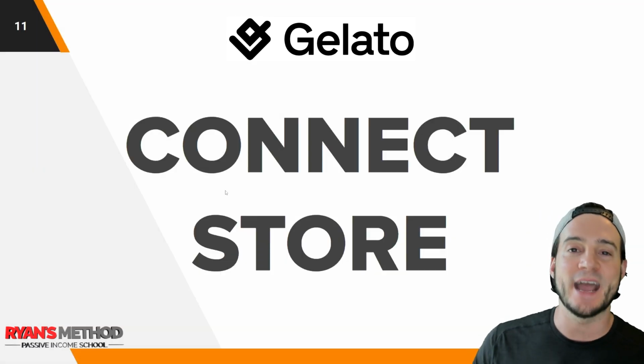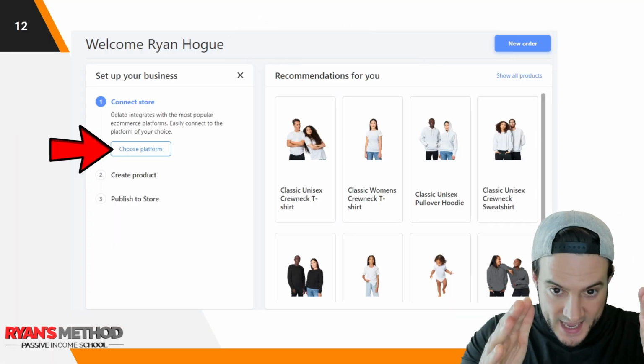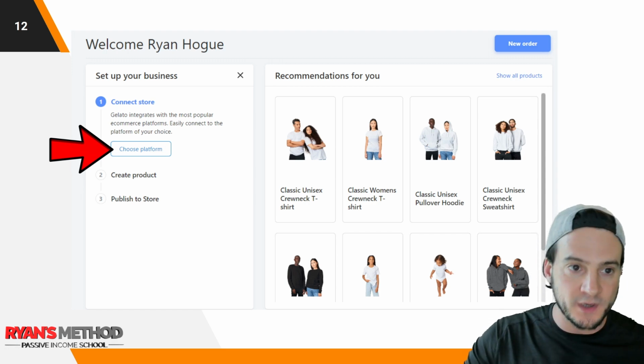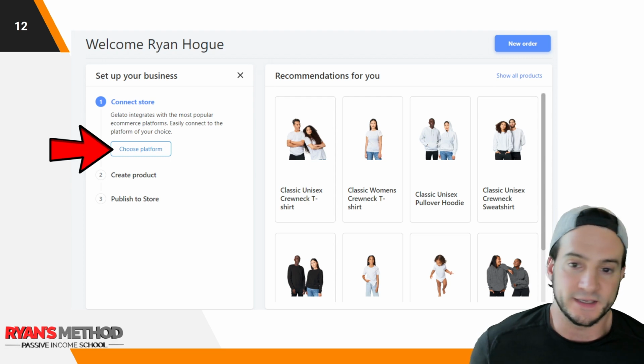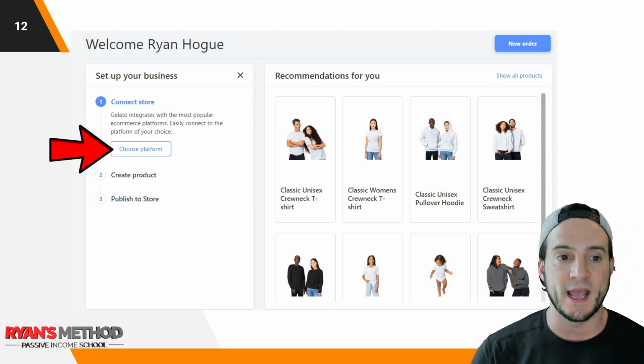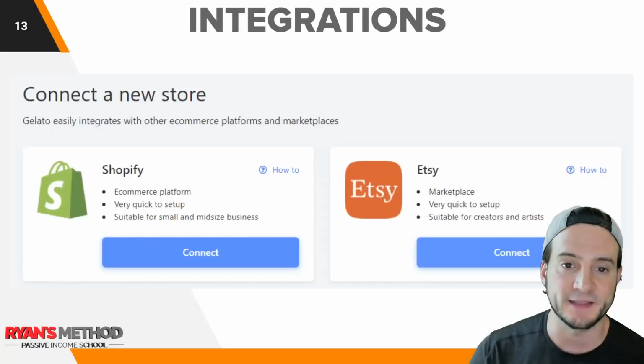So next you need to connect your store. So within Gelato, this is straight from the, hey, I'm logged in, I created my account dashboard. They give you a 1, 2, 3, which I love. They're laying out in front of you exactly what you need to do to start selling. And it is as simple as 1, 2, 3. All right, step 1, connect your store. There's a button that says choose platform. So go ahead and click that.